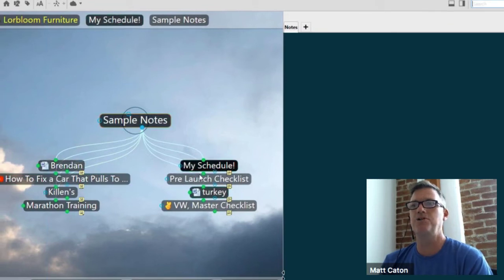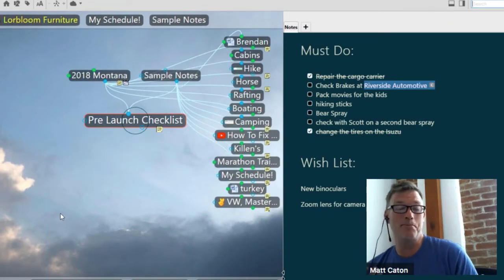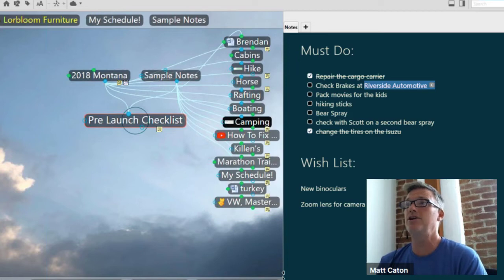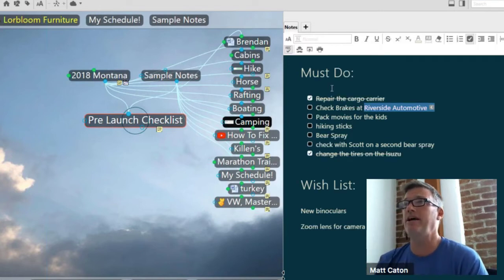So let me come back to my pre-launch checklist. And there you can see, again, depending on your mood, your environment, what's easiest on your eyes, I've got a light text on a dark background. I can also get to that note setting for styles right here. Just click on the little Mr.